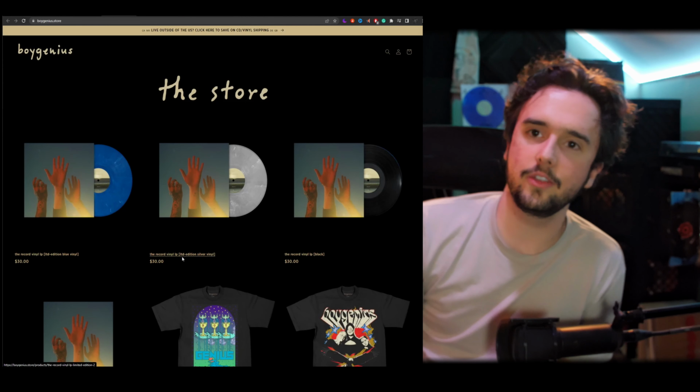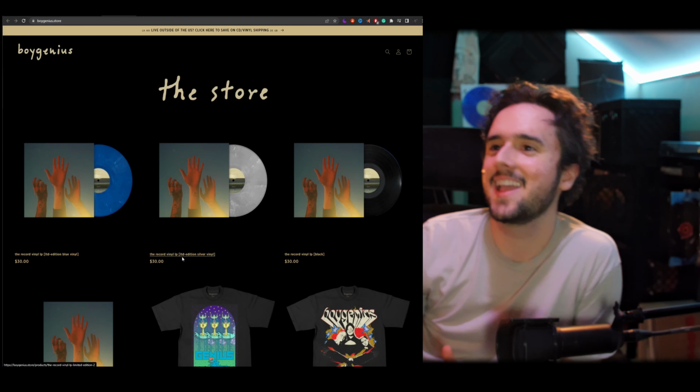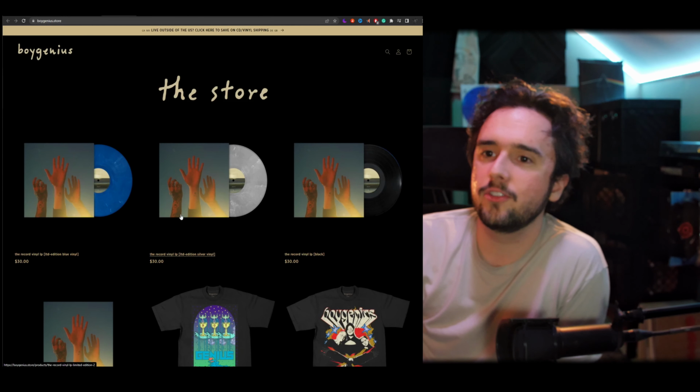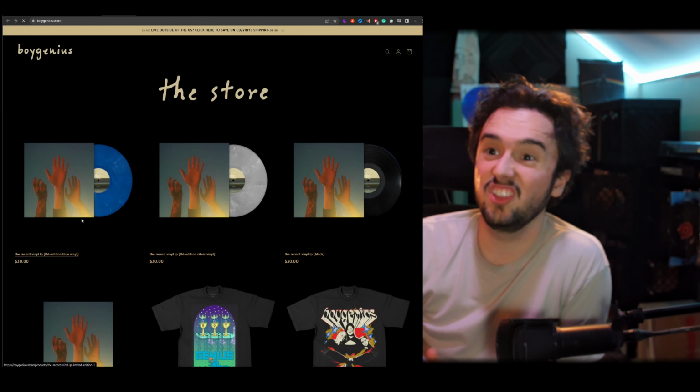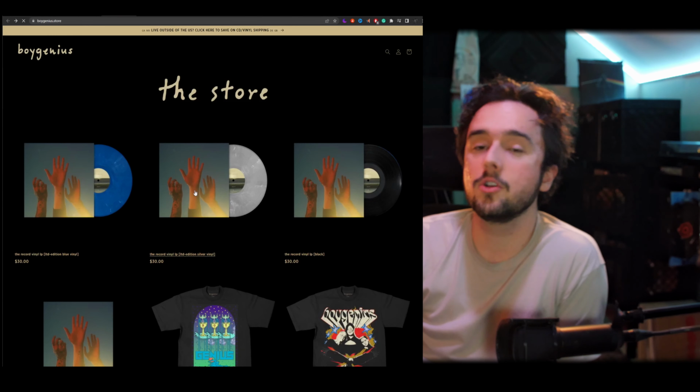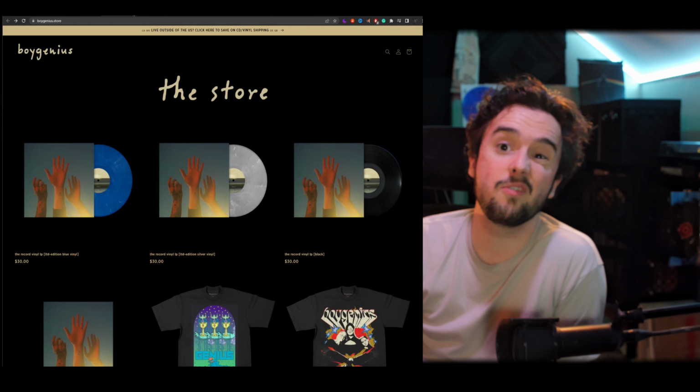Let's talk about Boygenius. They announced a new album, The Record. You got the black, you got the silver, and you got the blue on the official web store. They are still in stock. Merch store was nice when I emailed and ended up getting both. Could not decide for the life of me which one I wanted.